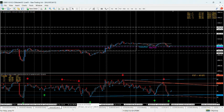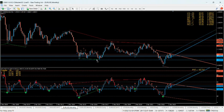Now with the euro dollar on a monthly chart, as you can see, got this 1, 2, 3, 4. Maybe we'll do a 5, but I'm not sure how that's going to pan out. This one looks like possibly shorting down. So I've marked in some levels here. As you can see on the PST, I've got 48, which is 1.0776, and 53, 1.1060.